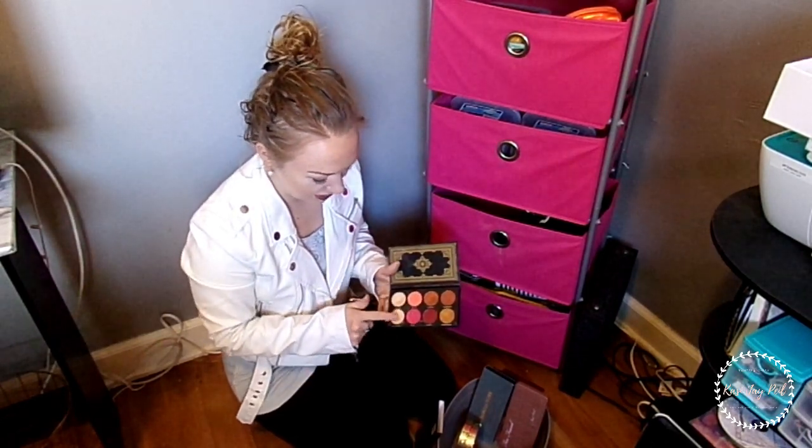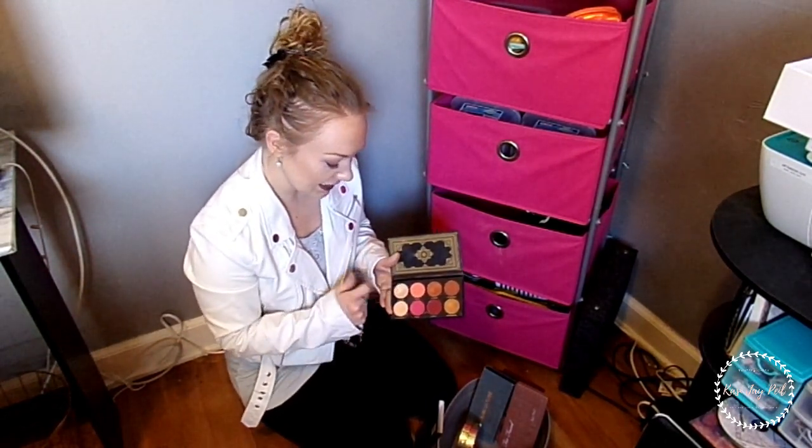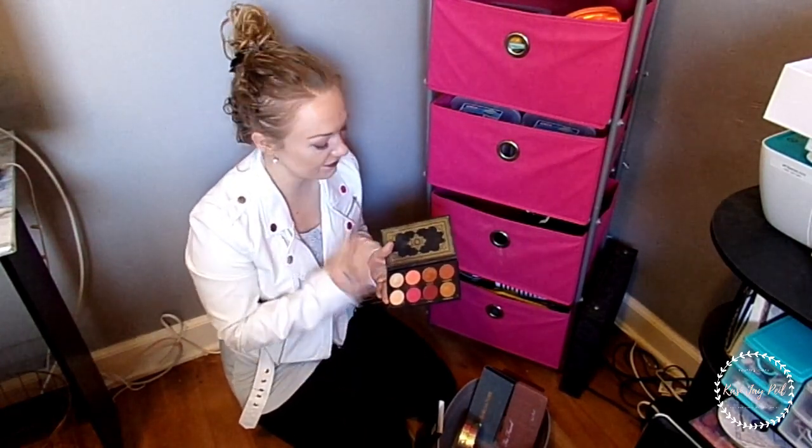I love to put this on my lid, use this as an eyeliner around my eyes, and just deepen it up enough, put a tiny bit of this in the corner, highlight with that, and it's this beautiful look. Or you can do a peachy look and line with this one. This cinnamon shade is gorgeous. I love this palette. So good.